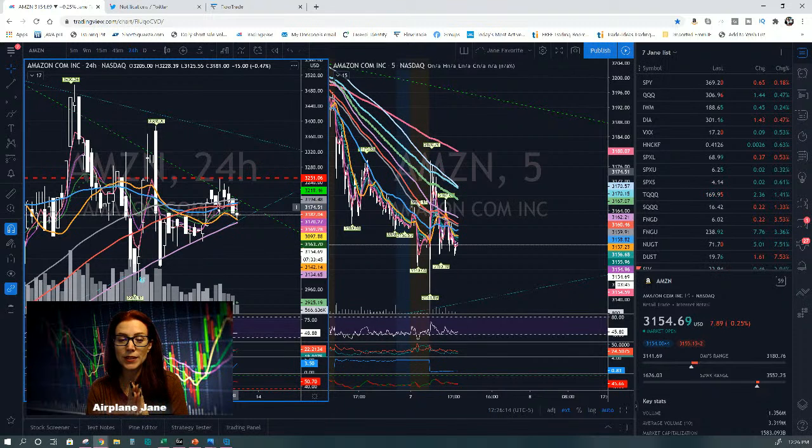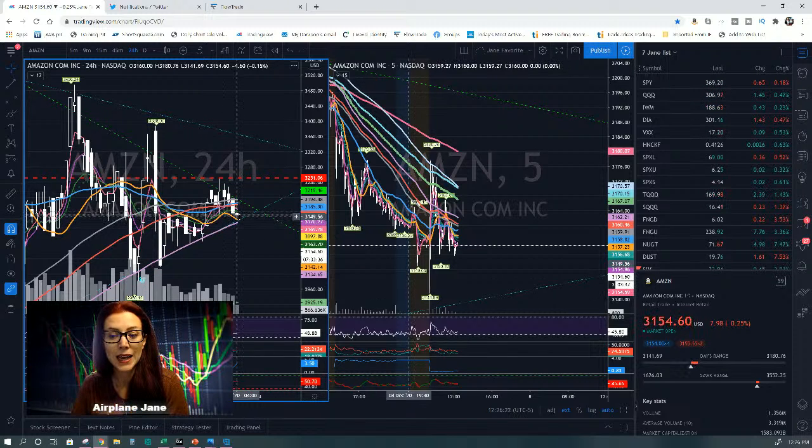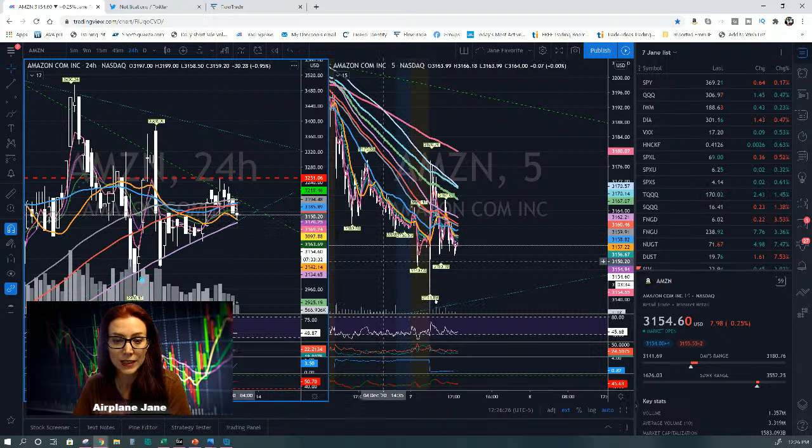Is this going to be a scenario where Apple breaks down below over here? I have 31.45 really as my, hey, if we close below this, I'm going to get out. I'm going to look and see where this trend line is at the end of the day and see if I'm going to get out from there.